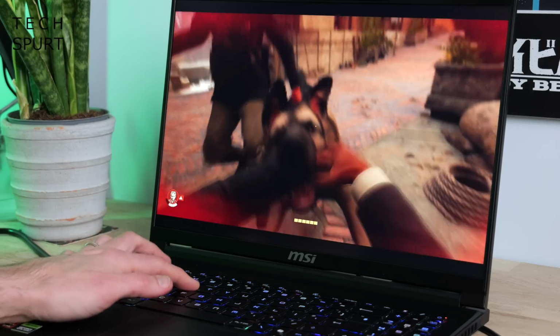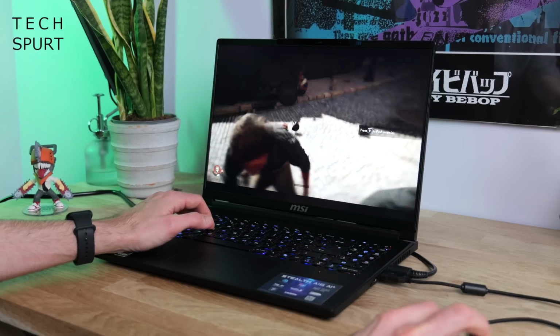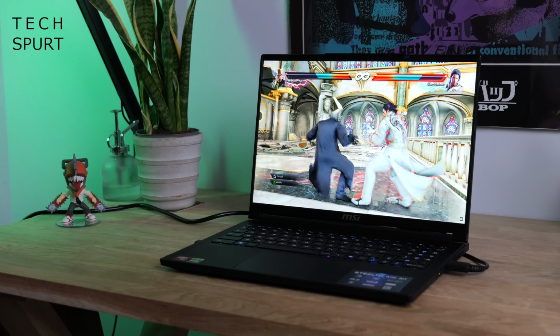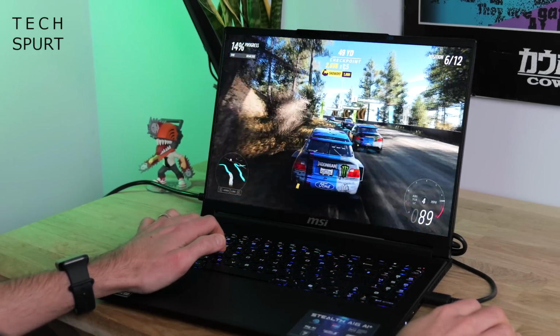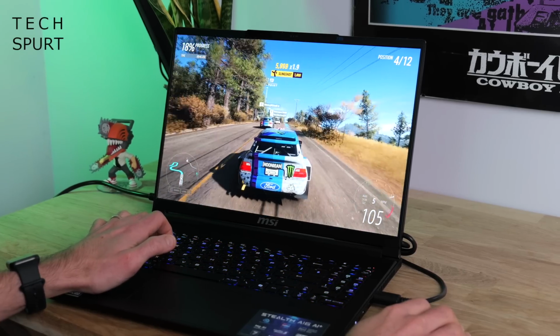Even when things went a wee bit pear-shaped and I had to deal with quite a few angry fascists with a deep desire to introduce my face to their fists. And likewise, games like Tekken and a bit of Forza Horizon action ran on the absolute highest ultra graphic settings, again with that perfectly fluid frame rate. Didn't see any dips at all, even when the action got proper frantic.